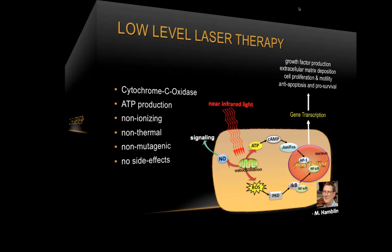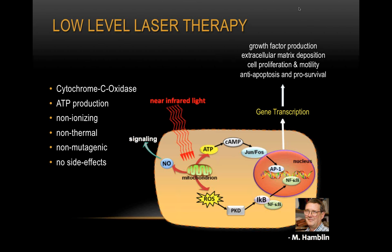So what we know now is the exact photoacceptor molecule for low-level laser therapy. It's a cytochrome C oxidase sitting in the mitochondrial membrane, and that's in the electron transport chain. So we know low-level laser therapy increases the membrane potential of the mitochondria. It's setting off a cascade of events, and that would include growth factor production, as you see there, cell proliferation, pro-survival effects, and so on. And look forward to seeing all the new information that Dr. Hamblin will bring to us in Orlando this year.